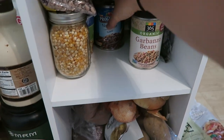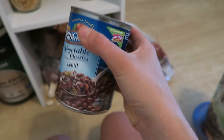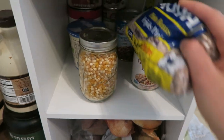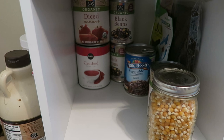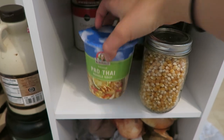Then I do have one can of this soup. It's just a lentil soup, but it's vegan, and I just put it over rice if I'm in a huge hurry. Then over here, I have some popcorn kernels that I like to make my own microwave popcorn with. I have a small bag of dried pinto beans. I have two cans of diced and crushed tomatoes for recipes, and then I also have this other McDougall's soup. I don't eat these very often, but again, they're good in emergencies.